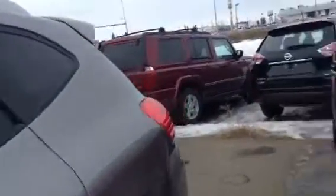Not only does this thing have a backup camera, it's actually got a 360 degree round view camera, it's called. There's a camera up in the grille, one on each rear view mirror, and one at the very back. I'll show you more of that in a minute.